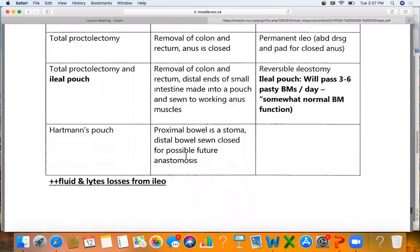Watch out for this one, total proctocolectomies. You can see what it involves. But there are really 2 vastly different kinds of trajectories with that. Just simply the total or the total with the pouch. So if it's just a total, then you're ending up with obviously a permanent ileostomy.